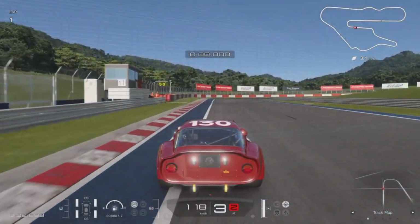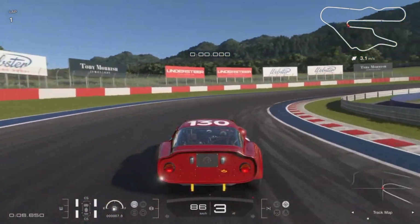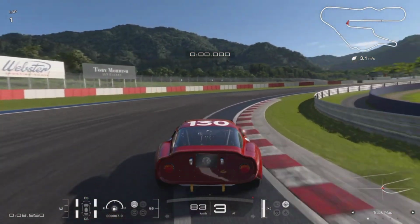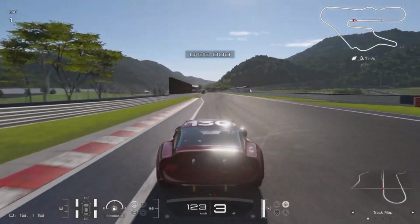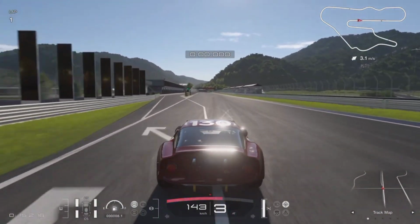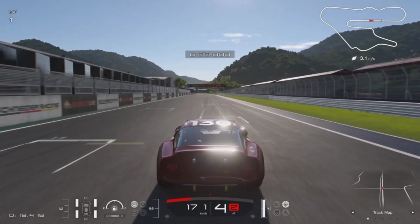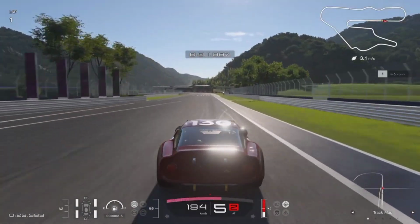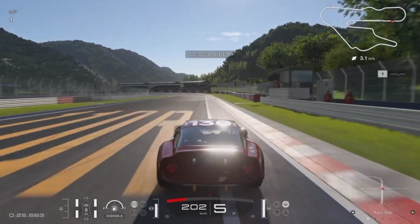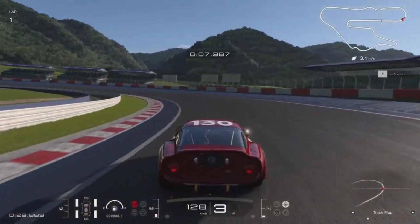Now, Alfa Romeo Giulia TZ2 from 1965. After you purchase this vehicle and you take it around the circuit, I will be honest with you, you are not gonna feel a sense of 3.8 million credits. You are gonna feel like you're driving any old classic race car, any old classic vehicle that's not really that exciting to drive. It's okay, it's mediocre, it's nothing really to write home about.